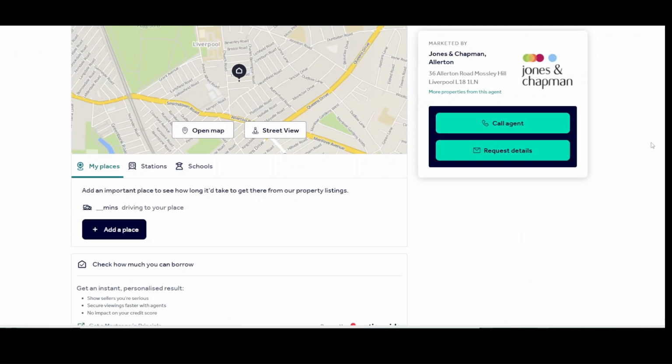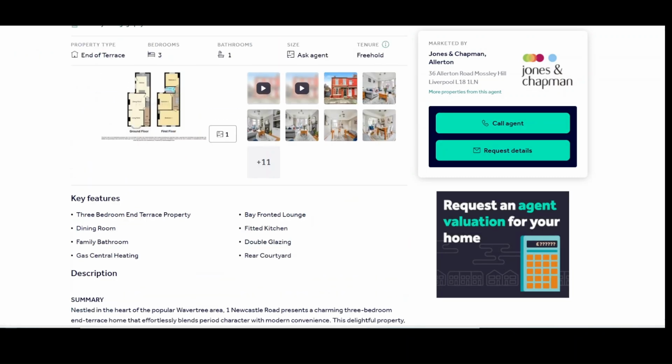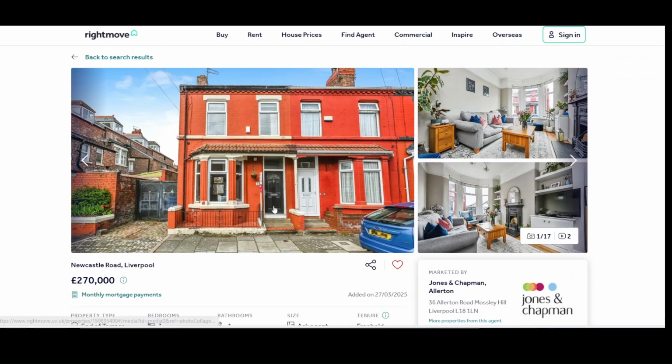A little small inside, but for the price, it's not too bad. As I said, probably better as a two-bedroom place. And that's our second property today.